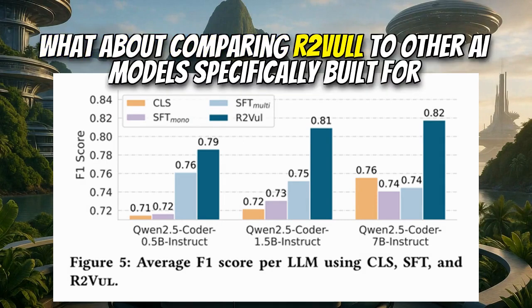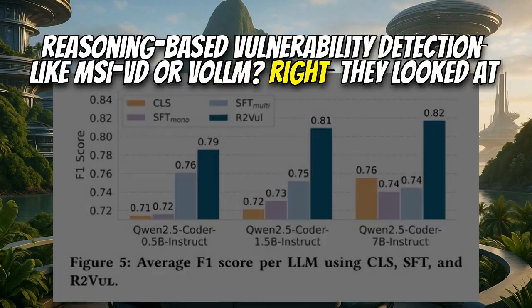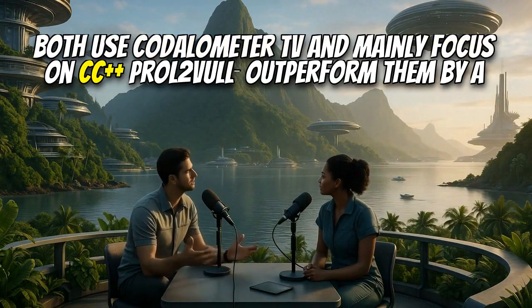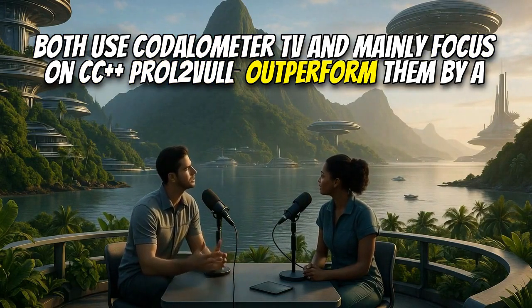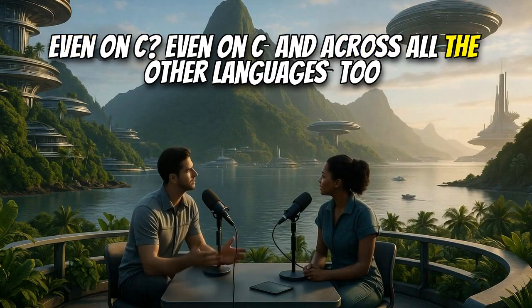What about comparing R2VUL to other AI models specifically built for reasoning-based vulnerability detection, like MSIVD or VUL-LM? Right, they looked at those too. Both use CodeLLM 13B and mainly focus on C, C++. R2VUL outperformed them by a large margin. Even on C? Even on C and across all the other languages too.